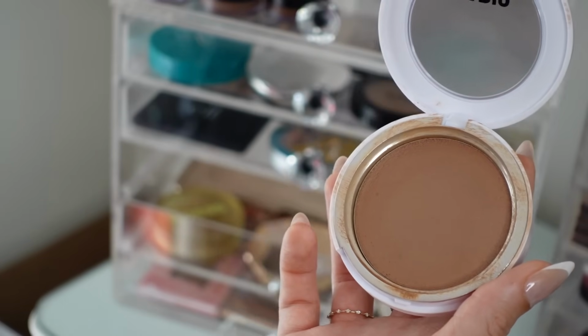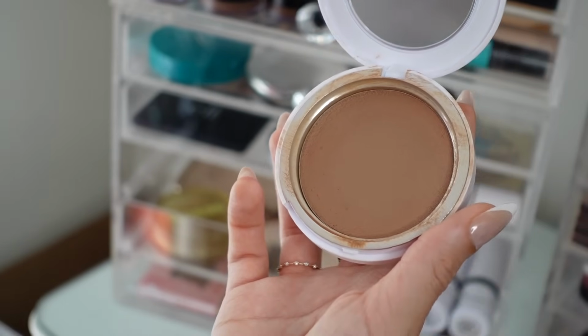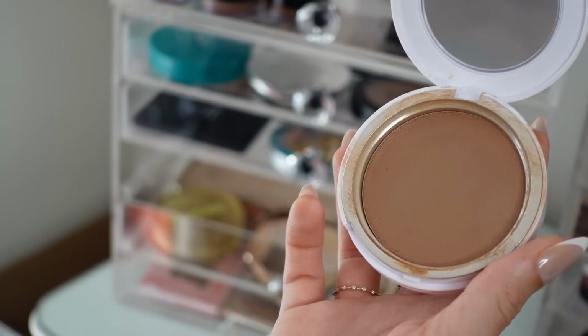This is actually very light on my skin. I recommend this if you are lighter in tone than me, more fair skin. I think you would love this shade.